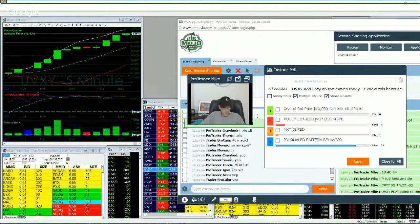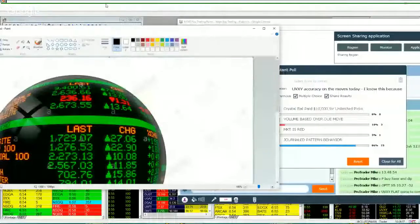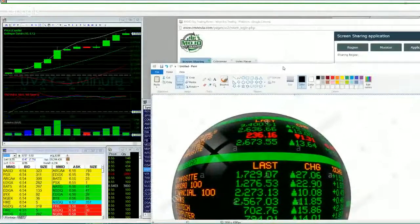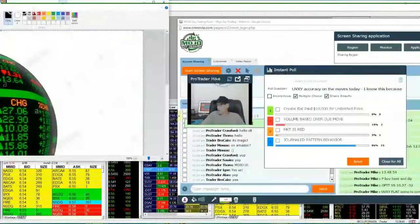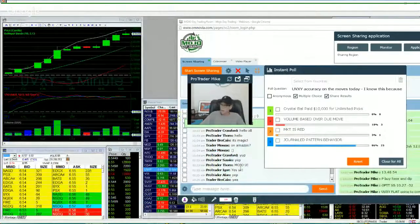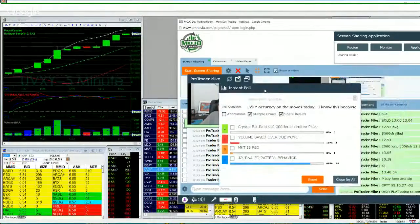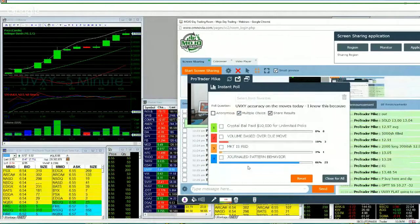So, you know, my 95% accuracy, this is what it looks like. Right here you can see the last, the change. This is all setting in the future. That's how it works. So, see, they all know. Right there the market's red, with volume overdue and journaling based on pattern behavior.